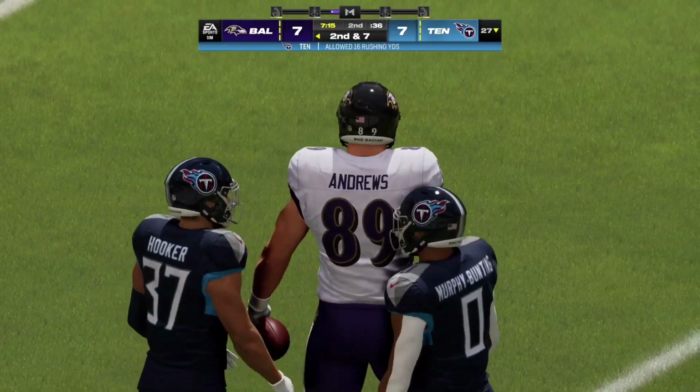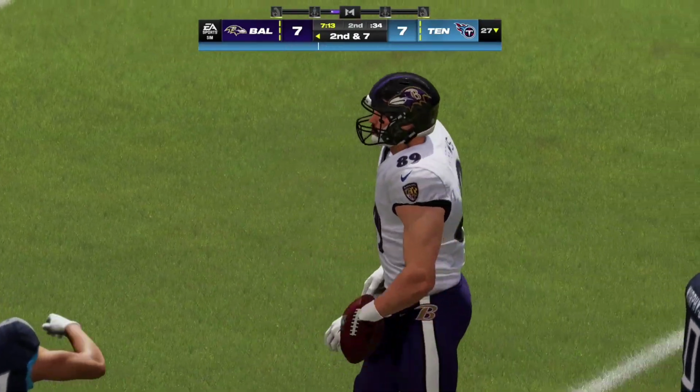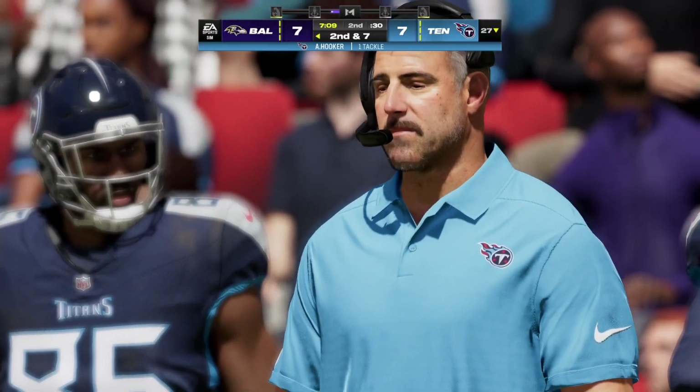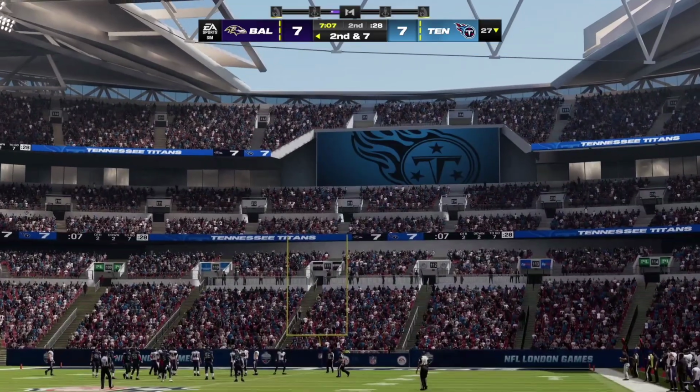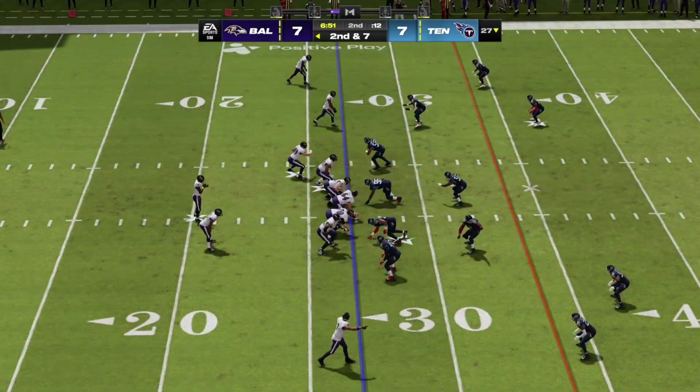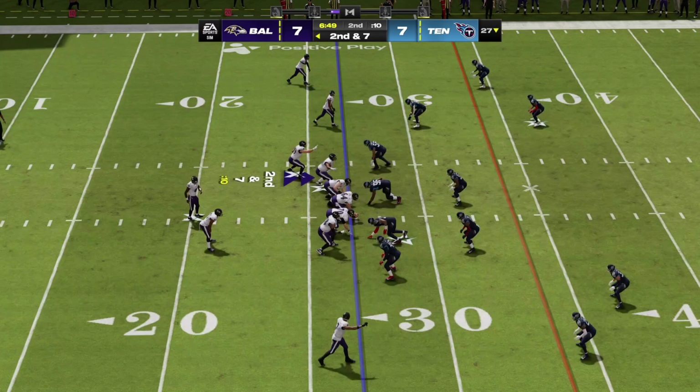Call it a gain of 3 on the play, and that will bring up second down. Well, it's time for them to be good teammates right here, and what I mean by that is possess the ball for a little while. Get at least 2 first downs. Give their defense a chance to settle down a little bit after they give up a touchdown.